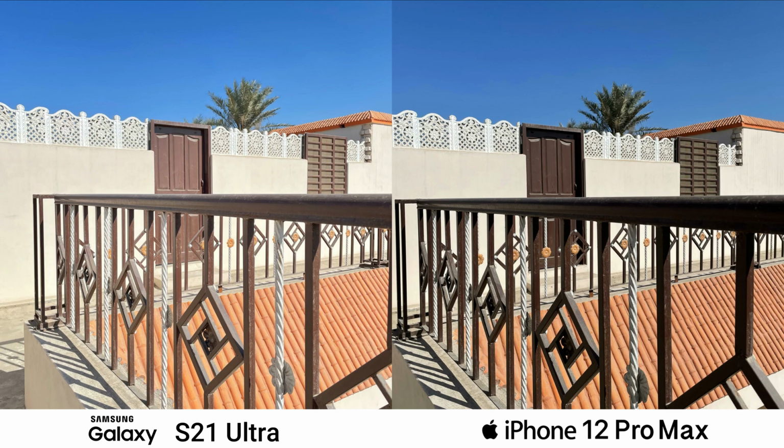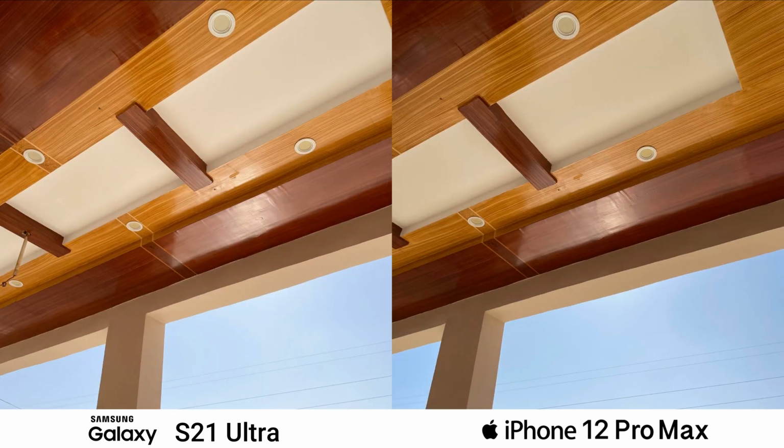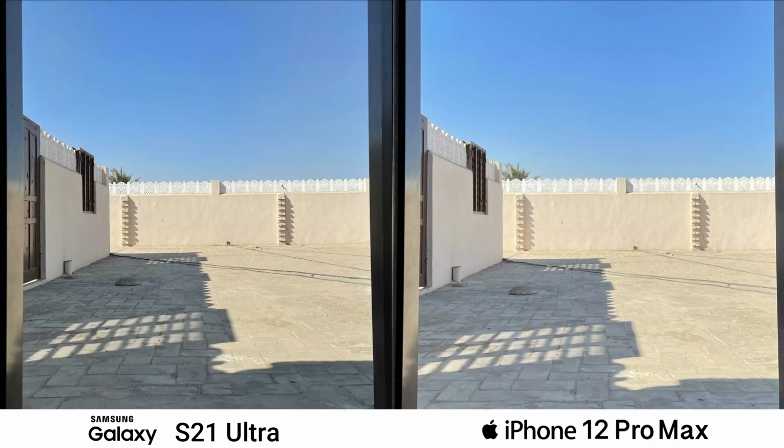Well, you can see that there is much more improvement to Samsung's camera, because lastly the S20 Ultra model had too many camera issues, but they apologized and came back with a great camera in the Note 20 Ultra. So it was a big improvement, while now it seems that they have really changed the game.